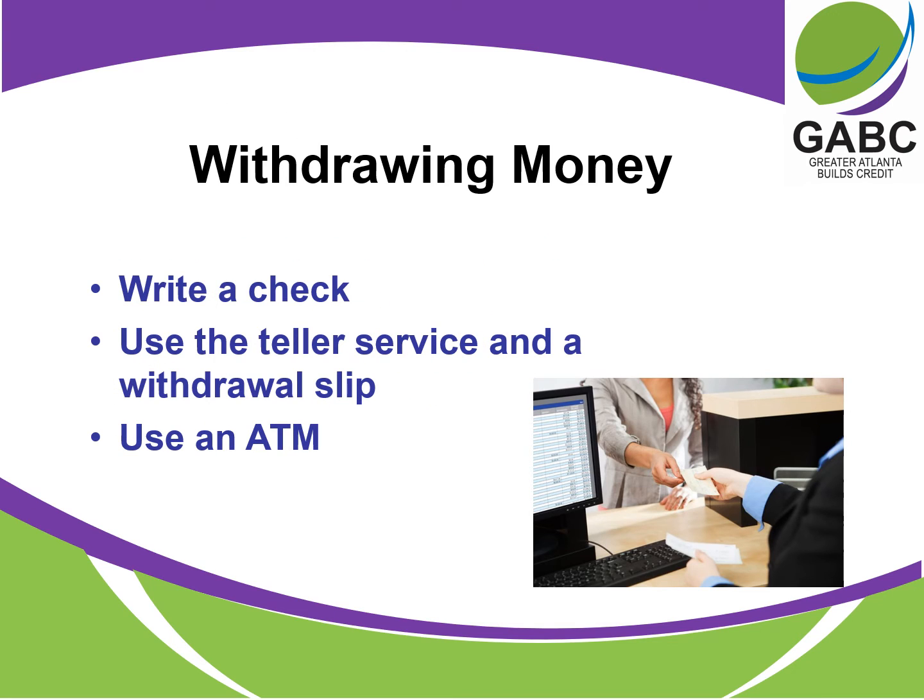Withdrawing your money. There are 3 ways you can take money out of your checking account. You can write a check, use a teller service and a withdrawal slip, or use an ATM.